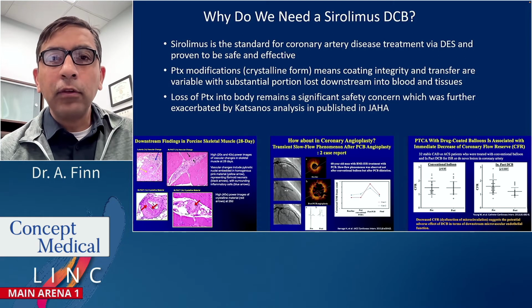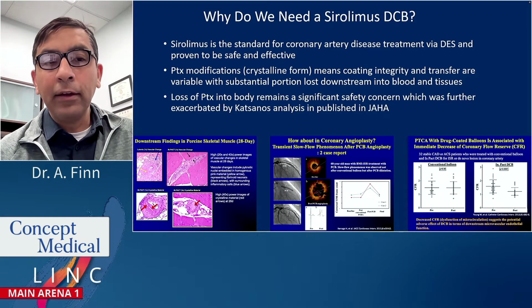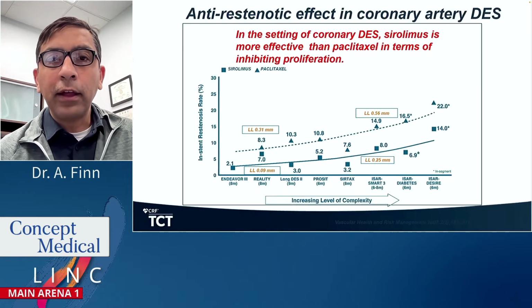Now, why do we need a sirolimus DCB? Well, it's a standard for coronary artery disease treatment via DES and for coronary arteries. The paclitaxel modifications, as I mentioned, cause loss of paclitaxel into downstream tissues. And loss of paclitaxel remains a significant safety concern and the results of Katsanos. And this has all been shown by us in preclinical models as well as clinical models showing slow flow after paclitaxel balloon deployment. You can see the anti-restenotic effect in coronary arteries is simply greater with sirolimus versus paclitaxel from this coronary stent data.